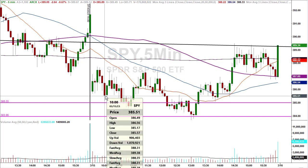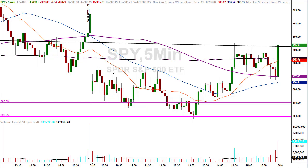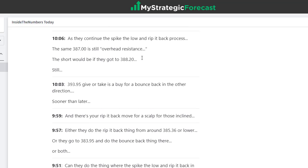385.36 is above, and you see this. Here the low is 385.17. The low here is 385.05, and they ripped it back up in the other direction. We had traders in the room that participated in that one, as well as inside the numbers. 9:59, and there's your rip it back move for a scalp for those that were inclined.